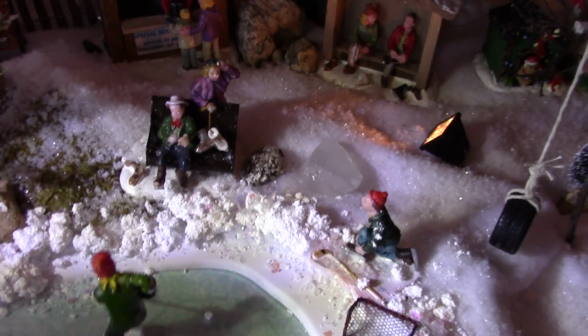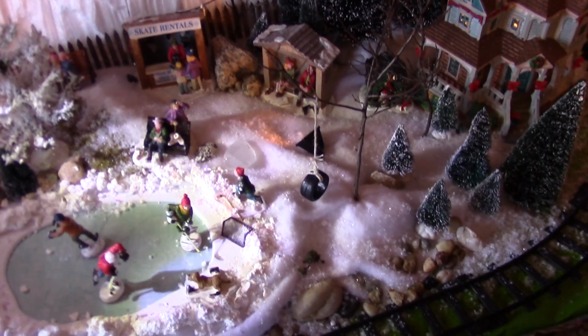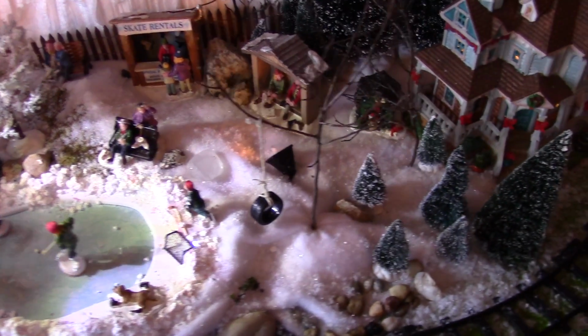So it looks sort of realistic. It used to look nicer than this, but that's okay. So that's what that looks like. And yeah, I don't know if I really need to say much more about this area.